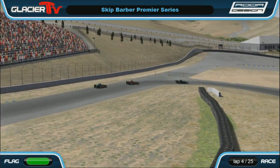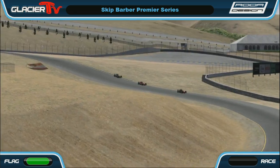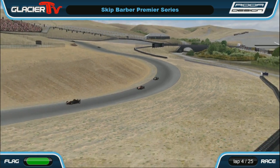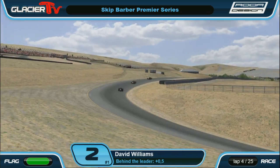Stephen Edwards has connection issues. That's going to drop him at least 1 lap down, moving him down to the 17th position. So that really leaves 16 cars on the lead lap as we're currently working lap 4 of 25 here at Infineon Raceway. A beautiful, beautiful racetrack.